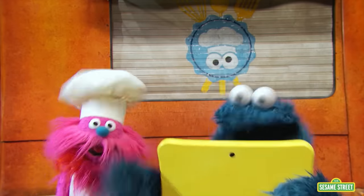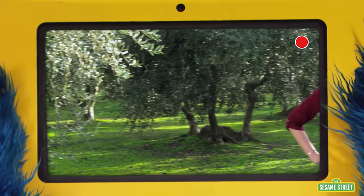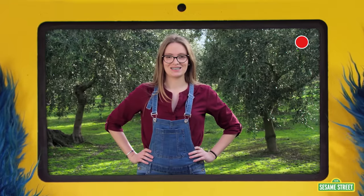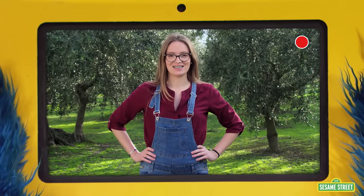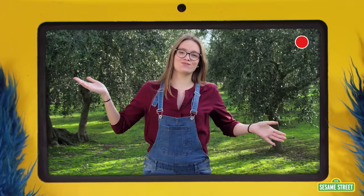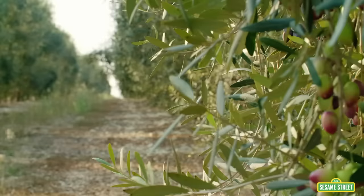Here we are at the Olive Grove! Hello, Miss Farmer! We need olive oil to make linguine with olive oil and garlic. Can you help us, please? Hello, Cookie Monster and Gonger. Welcome to the Olive Grove. I would be happy to help you.